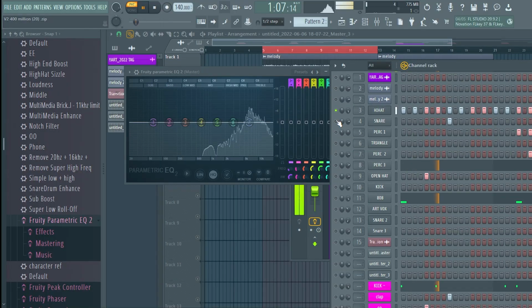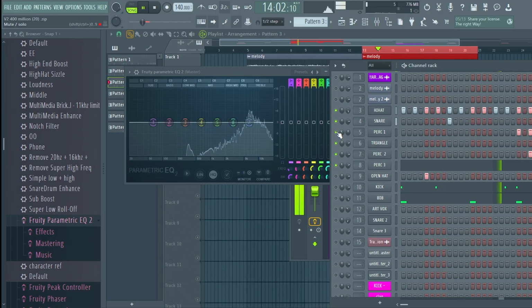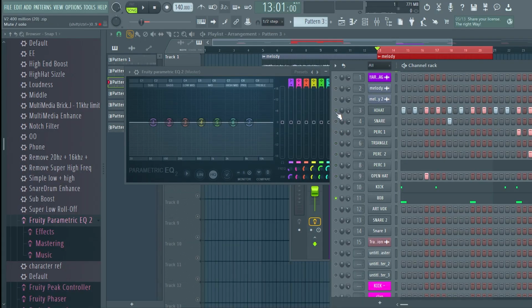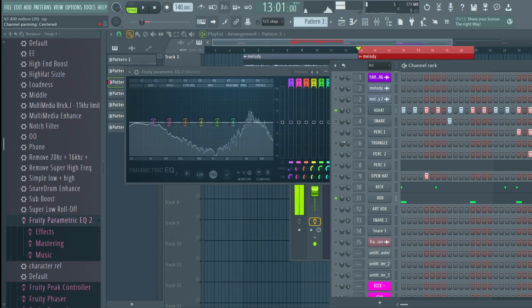I'm going to go through each sound and you're going to see each sound has its own space within the frequency. There's nothing in the low end. I'll mute the snare and the percussion. They all have their own space and they're barely bleeding into each other. If I mute the hi-hat and just the 808 itself. So the whole point of the first gem: just be picky with your sounds.